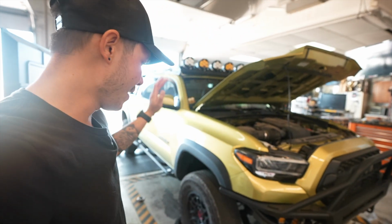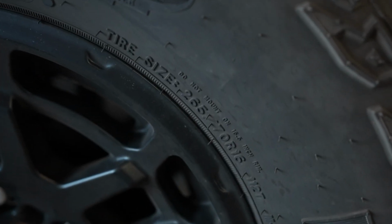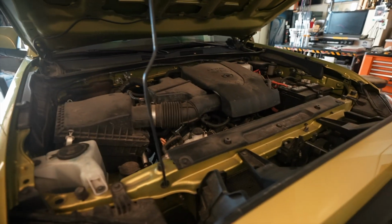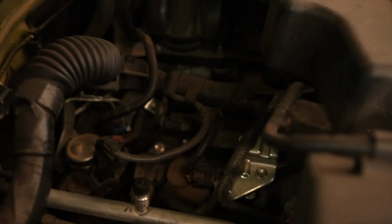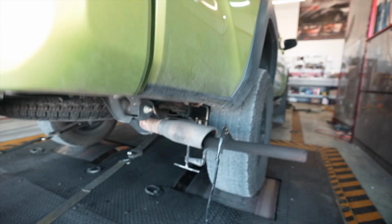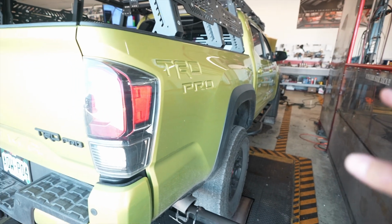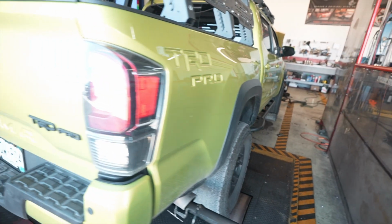With this run, we have factory size tires. These are, let's see, where are they at? Right there. 265/70/16 TRD Pro wheels. And then this is bone stock, no cold air filter, factory coil packs, as you can tell by the just black standard Toyota coil packs. And in the back, we have the factory TRD exhaust. So this truck has no performance mods whatsoever. So this is pretty much as bone stock as you can get it. So let's see what it puts out.